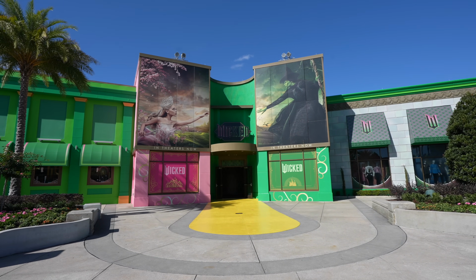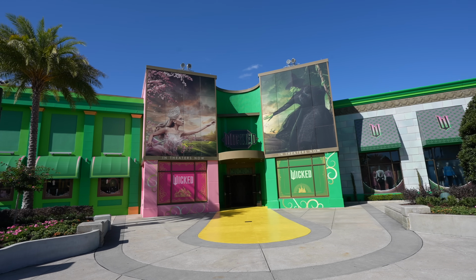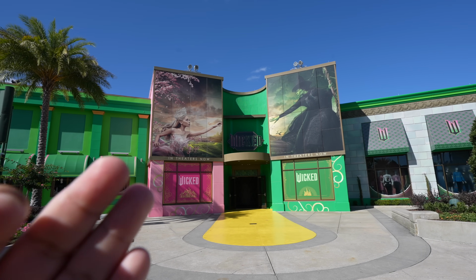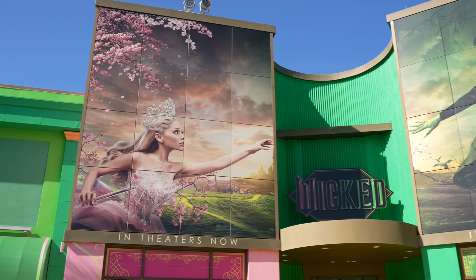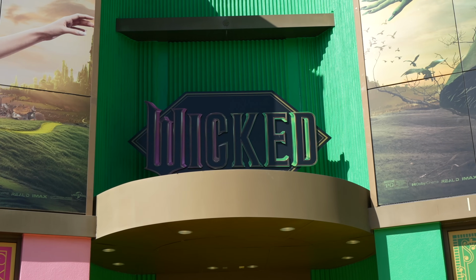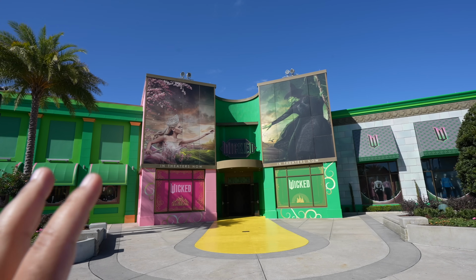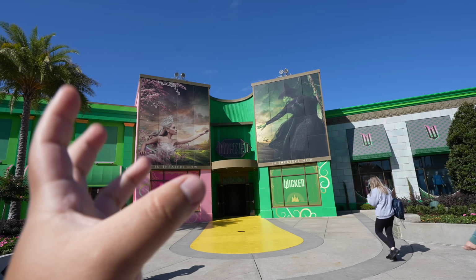And holy cow, guys, check this out. Again, it has been a minute since we have been to Universal Studios. Check out the brand new Wicked store. This is insane. If you guys have been around on the channel for a while, then you know that Wicked is one of my favorite musicals ever. And it was such a fantastic movie. I loved it. And to celebrate, Universal actually opened up a themed store revolving all around Wicked.